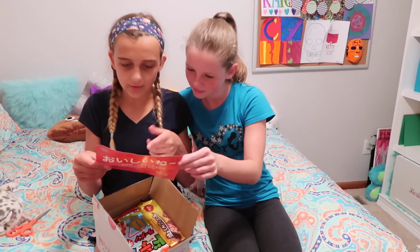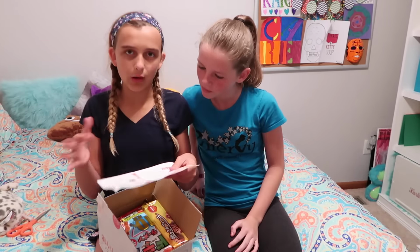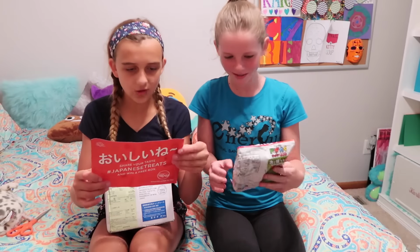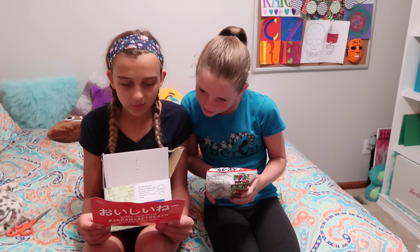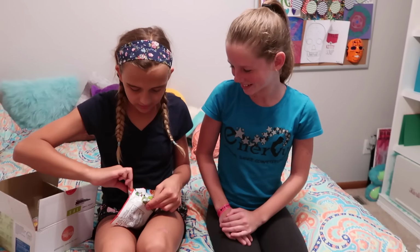All right, so this is all the stuff that we have. Ooh, we have that. While we're talking about it, we'll read what they are to you. All right, so let's just start with this. That is called Baby Star. It's a delicious, crispy snack in the shape of ramen noodles. This crispy snack has a chicken flavor. Ramen noodles. Excited.